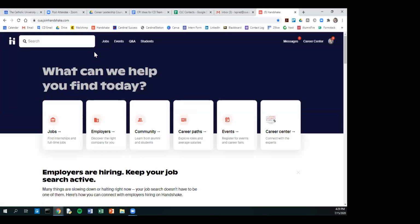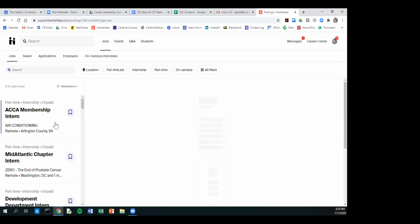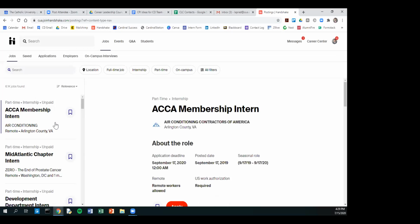Okay, if you want to actually get into searching, you want to click on this jobs tab either at the top or click on this button here. And this jobs tab has jobs and internships. So I'll show you, if you've ever used any kind of job board like Indeed or Monster, Career Builder, the functionality is very similar to those, but I'll just walk you through it quickly so that you can see it in action. So you're all looking for internships at this point.